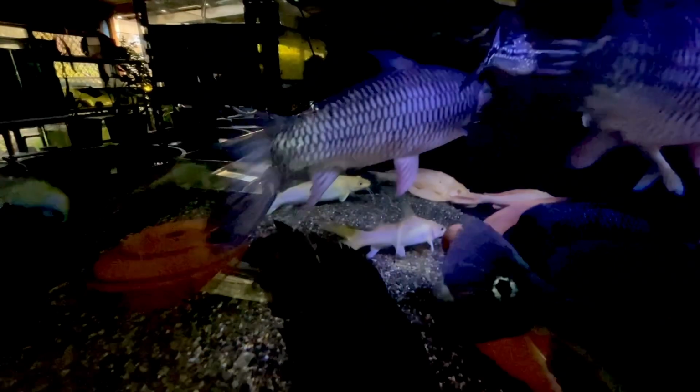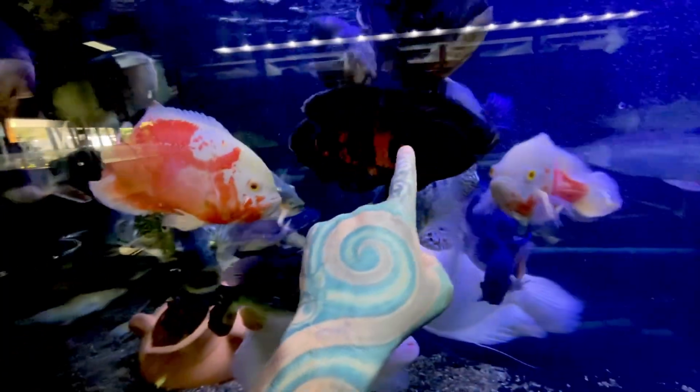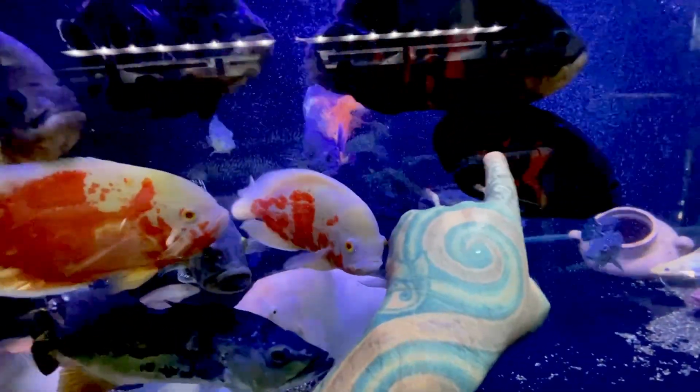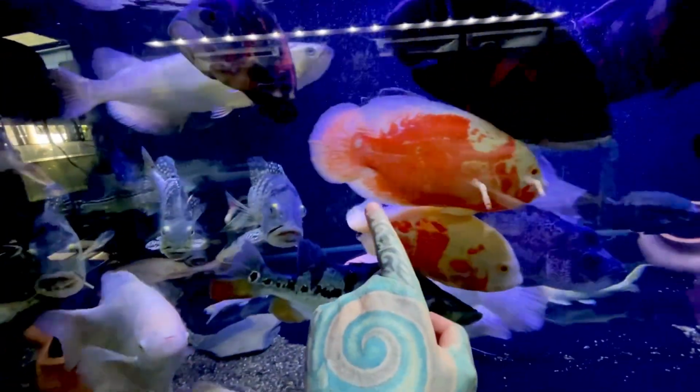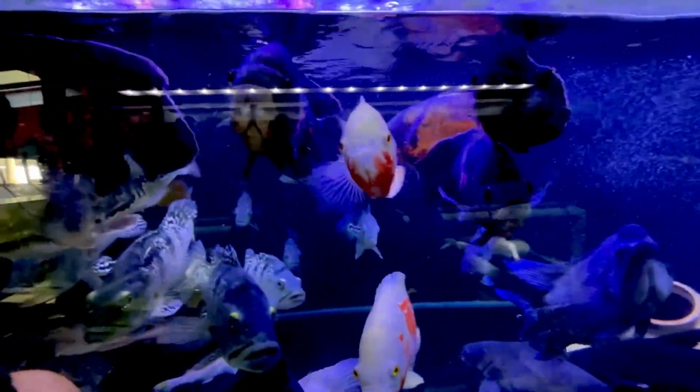You can see past all these fish. Some bigger plecos at the back as well. That is 4 foot back, so it's a bit hard to see. Oscars, pretty sure that one there, that red tiger and that red Oscar are the babies that we birthed in the shop. They were born in the shop about a year or so, 2 years ago, something like that.